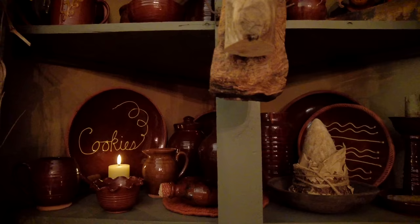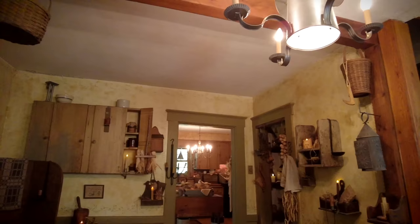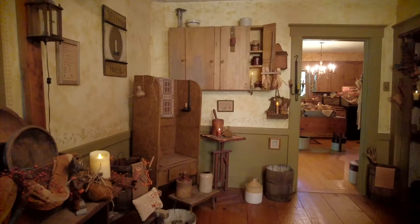So everything else that's in here, either I use the pieces all the time, or I actually wanted them to stay. So now someone else can enjoy the old wash tub in their laundry room, in their living room, as I did.